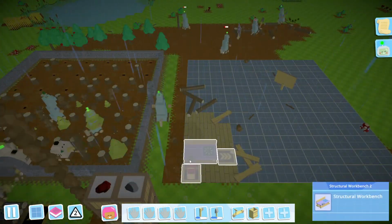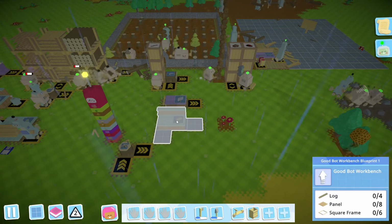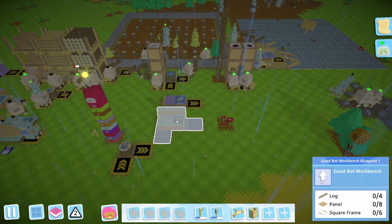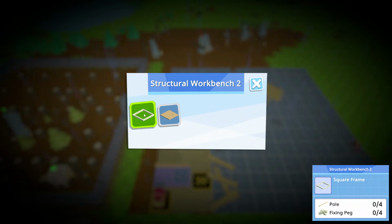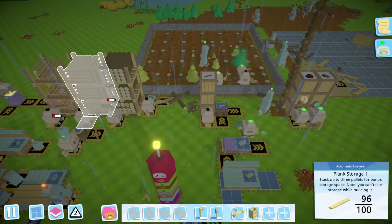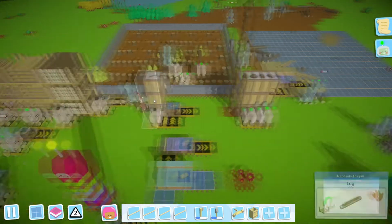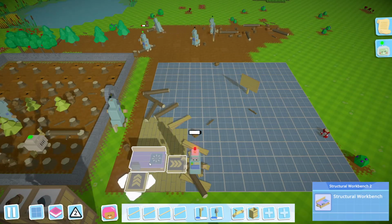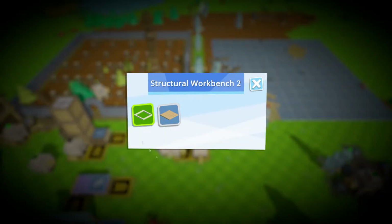Okay, so I just moved the workbench over there. Things are expensive. To upgrade this, I need 4 logs, 8 panels, and 6 frames. So let's start with the frames. We need 6 of them. That's a lot. So I think the biggest thing that I dislike is having to move back and forth to all this stuff. Which is why I should just get the bot to do it for me. But it's like, do I really want to program one for something so minuscule?